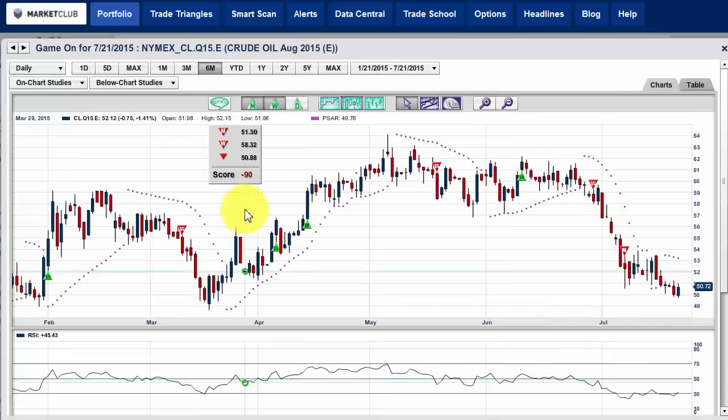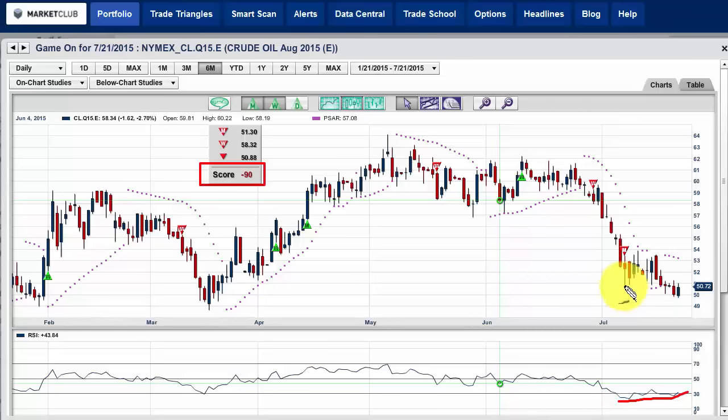This is crude oil. One thing I want to show you with crude oil, which I think is pretty interesting. Clearly, we've got a minus 90 score, which we can see quite clearly. But the other thing that's interesting is, if you look at the RSI indicator, which we can do right here, it's really kind of pointed up, but the prices are going like that. So you've got a divergence, and that's normally a sign that you're trying to make a turn.